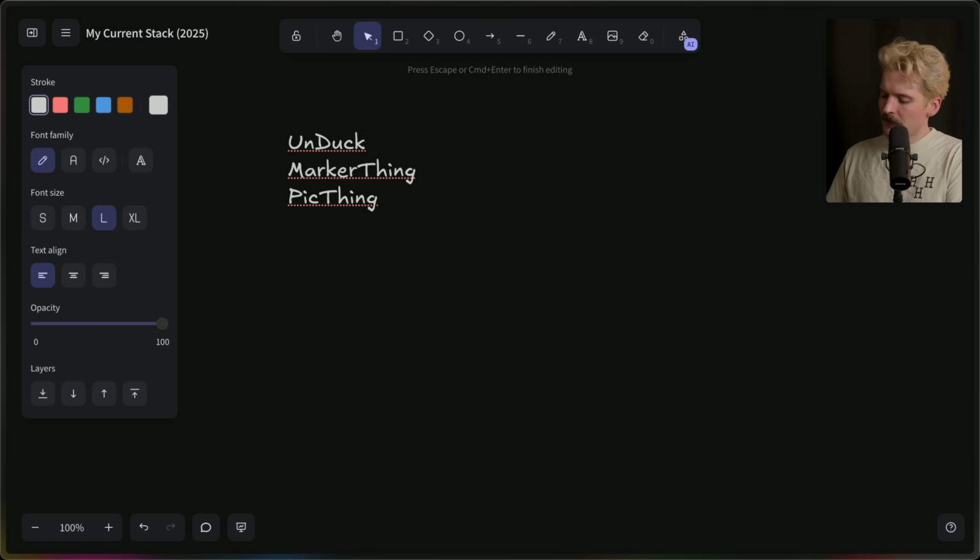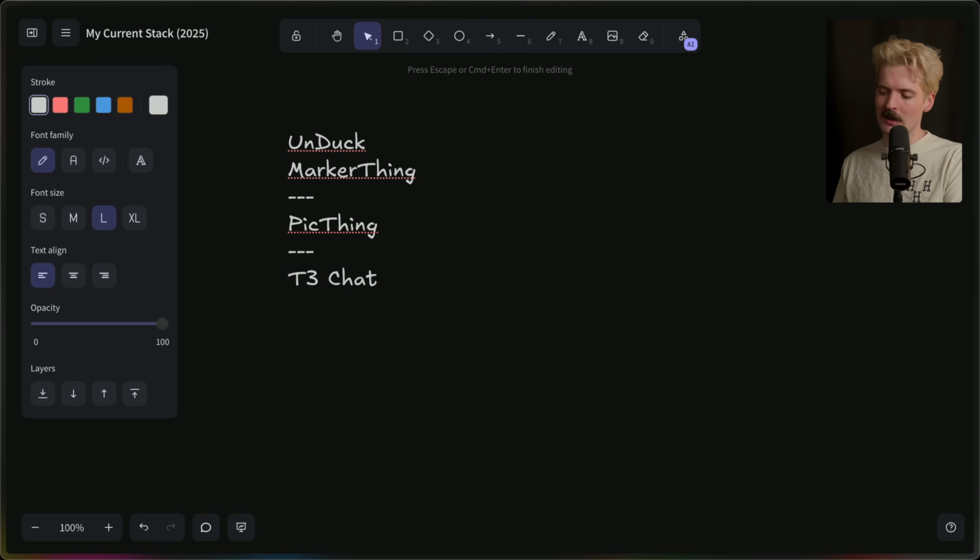But then we have something like T3 chat, significantly more complex. There's a big complexity gap here simply because marker thing isn't interactive and unduck has no server at all. So there's a slight gap between marker thing and unduck, then a big gap because pick thing is now an interactive service with actual user information and data that I have to manage properly, permissions, payment systems, so many other things. Then T3 chat, arguably pretty big gap here because now I have to do things very performantly, shifting data between tons of different APIs and services and mangling it all on the client.